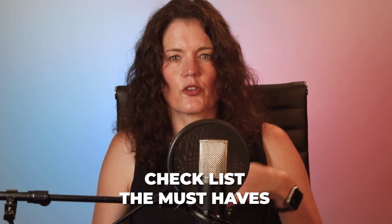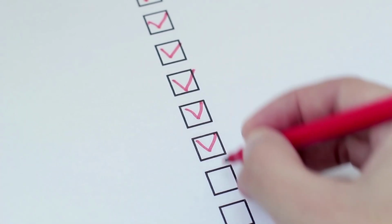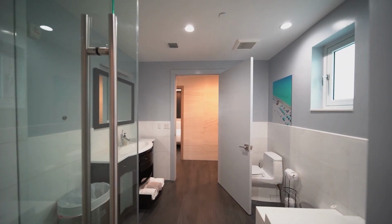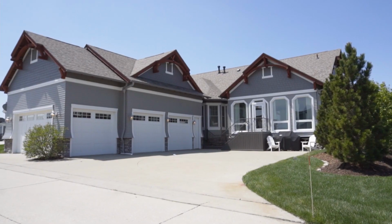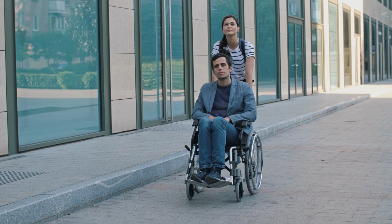Tip number 3, assess the must-haves of your dream home and create a checklist. Make a list of the must-haves, nice-to-haves, and deal breakers. For example, the size and number of bedrooms and bathrooms are probably must-haves, while an attached garage or a fenced-in backyard may be nice to have, but not mandatory. Don't forget that the deal breakers are sometimes just as important as the must-haves. For example, if you have a family member with mobility concerns, a house with stairs to get in and more stairs once you're inside may not work for you.